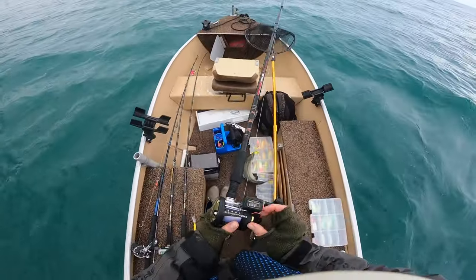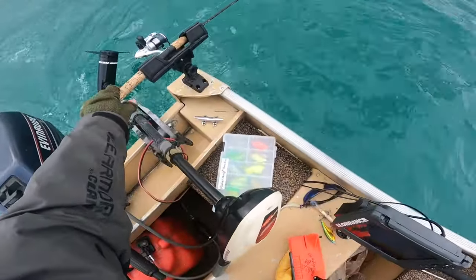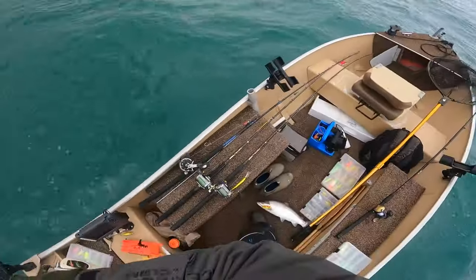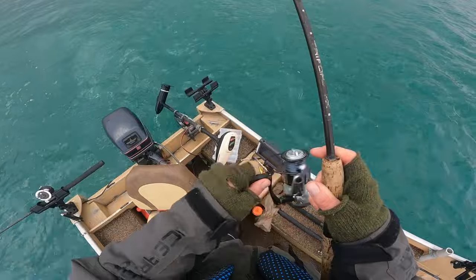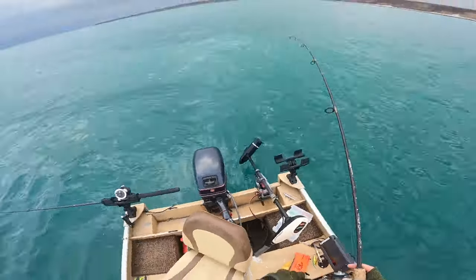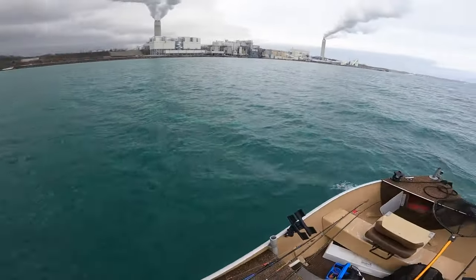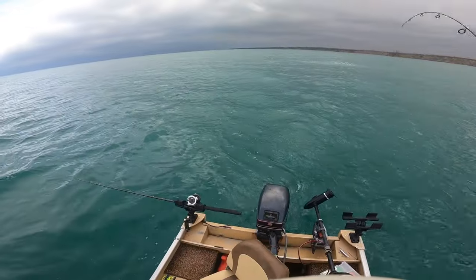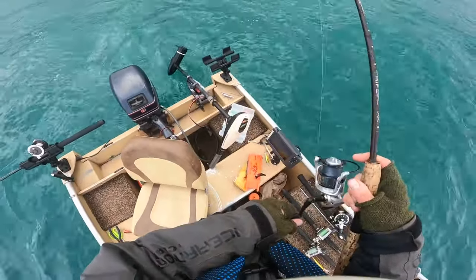Alrighty. I'm gonna set down this rock. Now I'm gonna fight this fish. Yep, he's still there. Easy there, bud. Wow. I'm marking a ton of fish right here. Like an absolute ton. Holy smokes.